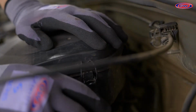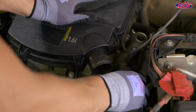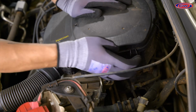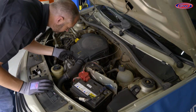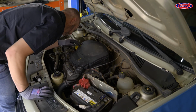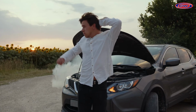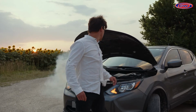Once you're certain the new filter is fitted correctly, seal up the casing. Be sure that there are no visible gaps and that the box is sealed properly once it's been closed. Check the surrounding parts, especially the pipes and wires, to ensure that nothing has been damaged during the air filter replacement. A damaged pipe can suck in dirt, causing damage to the engine, turbo, etc.